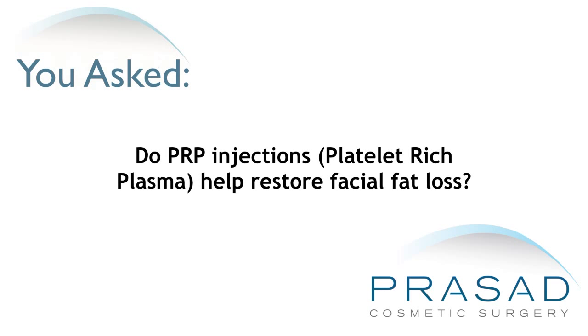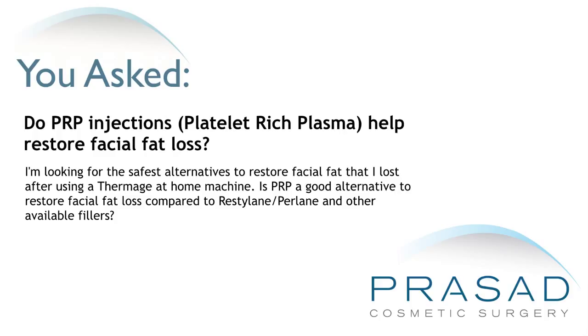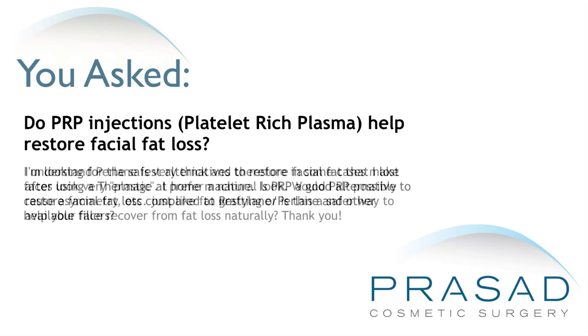Do PRP injections, platelet-rich plasma, help restore facial fat loss? I'm looking for the safest alternatives to restore facial fat that I lost after using a Thermage at-home machine. Is PRP a good alternative to restore facial fat loss compared to Restylane, Perlane, and other available fillers?